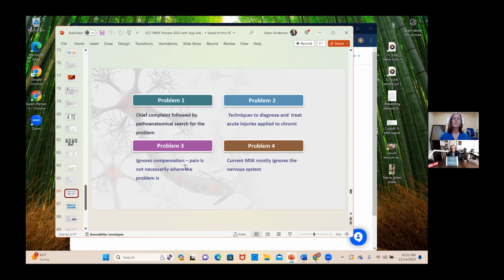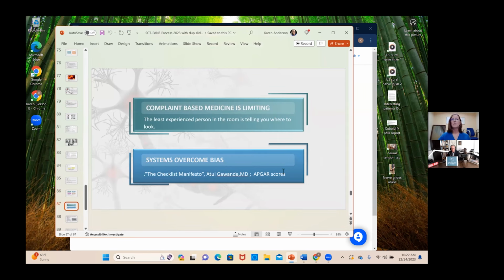It ignores, number 3, compensation. You cannot rely on just what the patient is telling you for looking for the problem, because the pain is not necessarily where the problem is, because we compensate our gait. And the other problem is that most musculoskeletal exams ignore the nervous system unless someone is complaining of burning or tingling. Complaint-based medicine is limiting. You're asking the least experienced person in the room to tell you where to look. And a checklist overcomes bias. There are wonderful books and references about this. There are various types of tests already in mainstream medicine that are checklists, and this is a checklist.